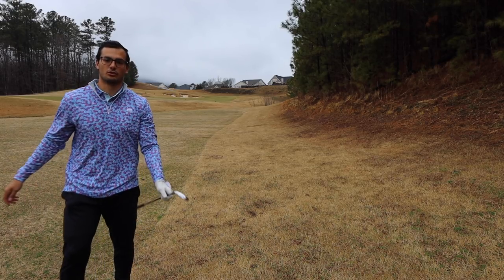I think I was about 170 or 180 on that shot, so I kind of wanted to crush it, and she took off. So I think it might be on the back edge of the green. I should be putting for birdie or something, but I really got after that one, so.